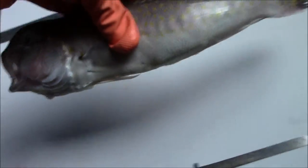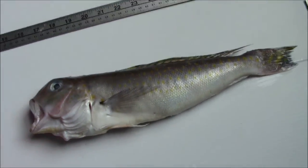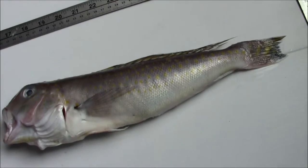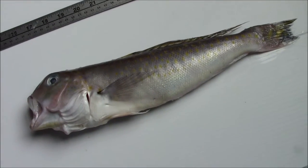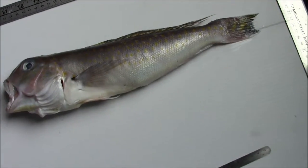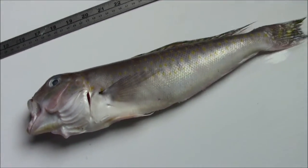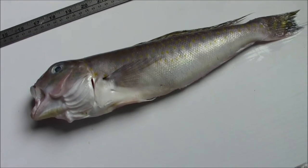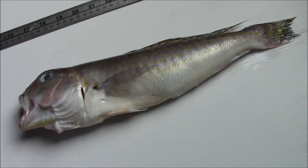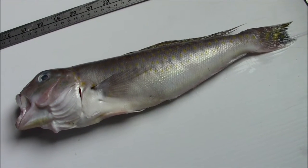Caught as trawler bycatch off Nova Scotia, Canada, February 25th, 2016. At first, even though I've seen them before, I had trouble identifying it from memory, so I had to look on the internet for how to identify a fish species.